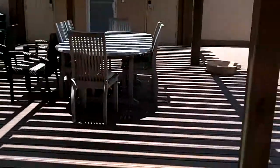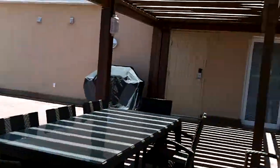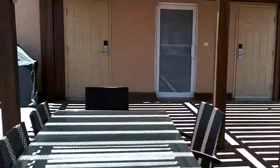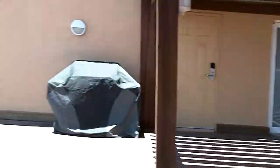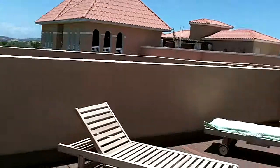Let's hit the deck. Weren't really up here that much either, too bad, but whole big deck area up here. I don't think anybody from that house across from us. Get some good views.